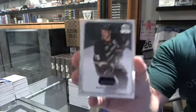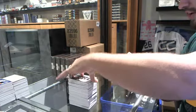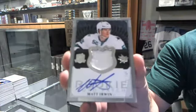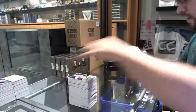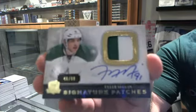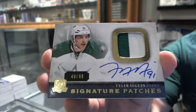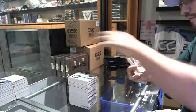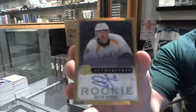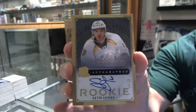We've got for the Anaheim Ducks, numbered 249, Ryan Getzlaf. For the San Jose Sharks, we've got numbered 249, Matt Irwin. We've got numbered 299, signature patches for the Dallas Stars, Tyler Seguin. Numbered to 25, gold rookie autograph for the Nashville Predators, Seth Jones.